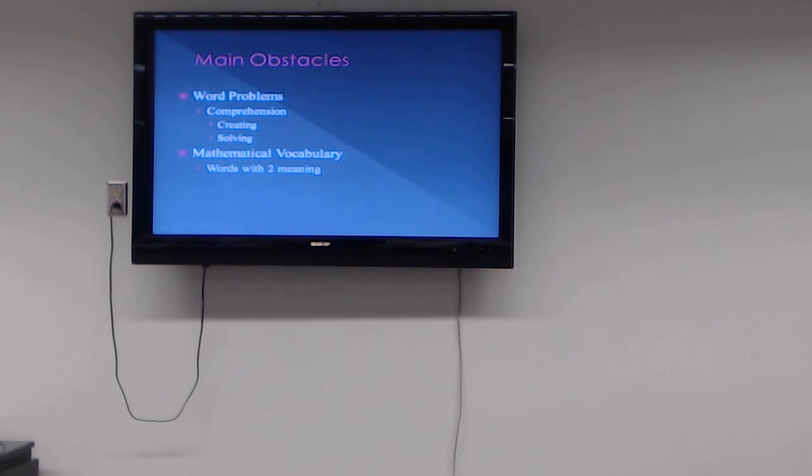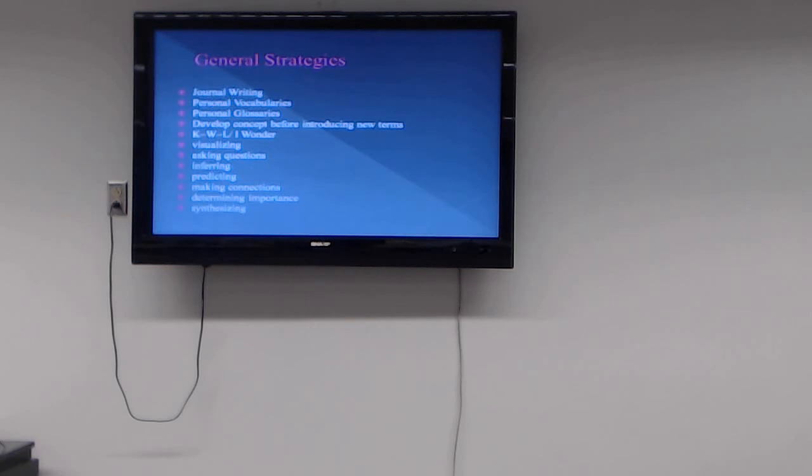Words with two meanings. Function: how do you function in society? But there's also finding a function in calculus. And then words found only in math, like denominator. And I'll give more examples later.